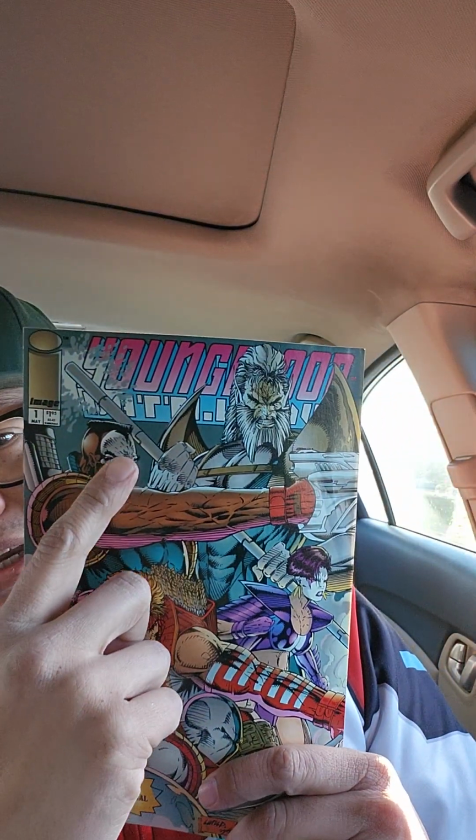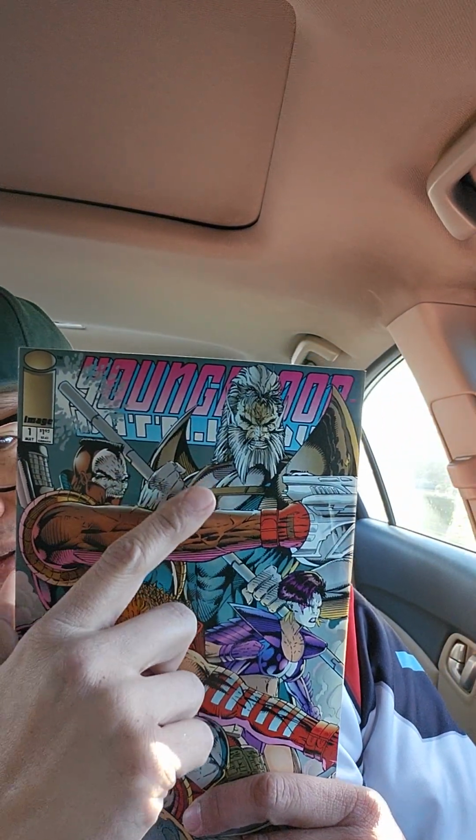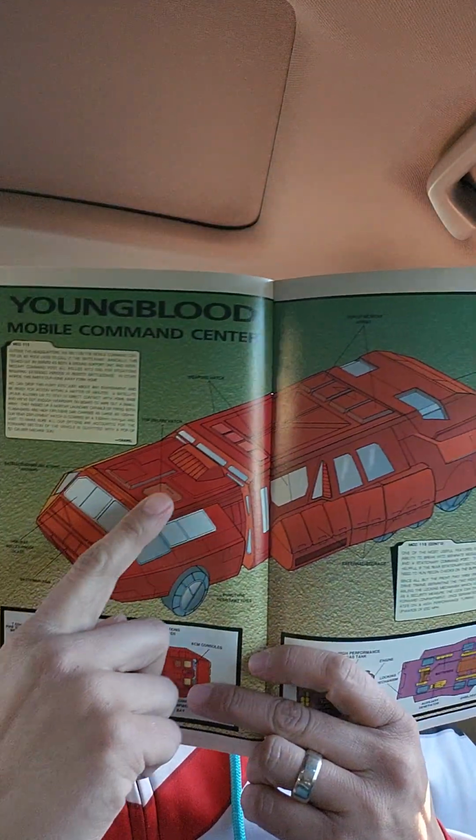But Youngblood also came out with their own. I'm pretty sure they had a source book. Rob Liefeld had a source book. Specifically, they had this one here, Youngblood Battle Zone. And this one is all just weaponry. All the APC thing here that they got.